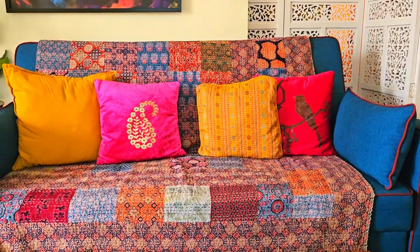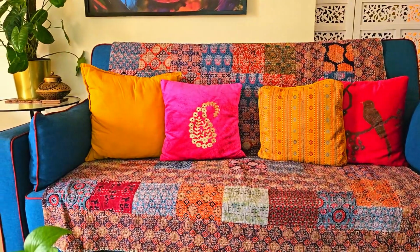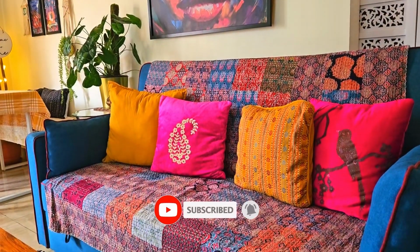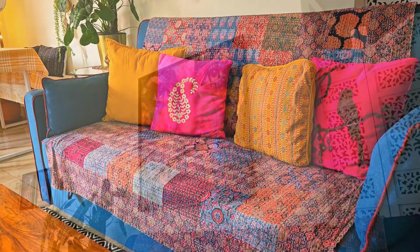Next up, the cushions. I chose a mix of vibrant, eclectic patterns to complement the throw. From geometric shapes to floral designs, these cushions bring in different textures and tones. It's all about mixing and matching to create a space that feels both cohesive and dynamic.